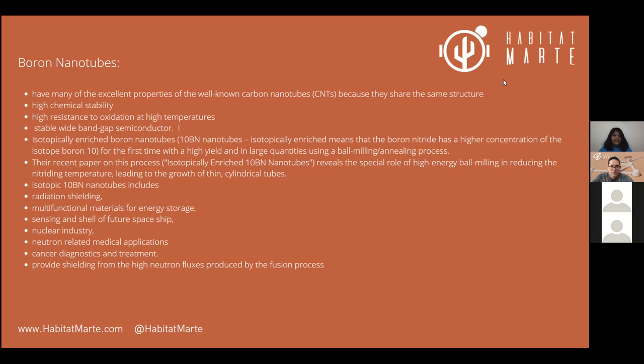The isotopically enriched boron nanotubes, which contain boron-10, they have a high yield, and we can make them in large quantities using a ball milling process. So these help reduce the nucleation temperature, leading to the growth of thin cylindrical tubes. These can help in radiation shielding.